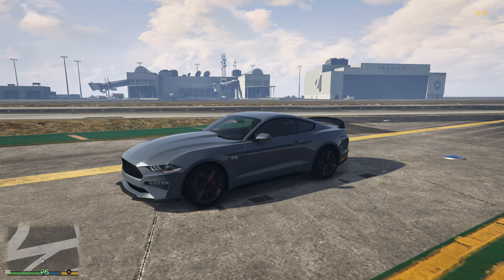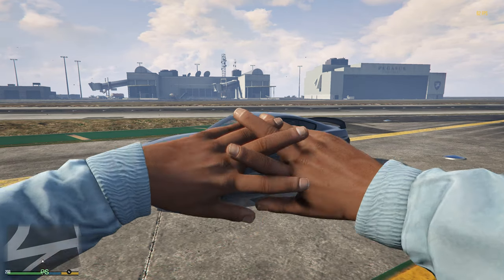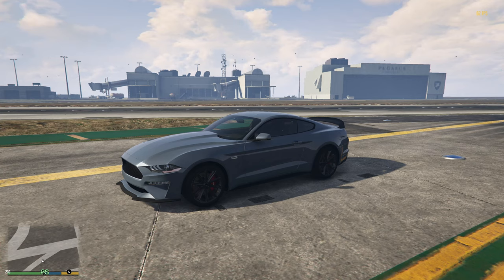Now, will something like this be expensive? It probably would be, because you have to think, with that amount of torque and the tech that would be involved in this vehicle and the certain upgrades that will have to be made to accommodate, they'll probably charge more money for it. Okay? So what we're going to do is jump inside it.